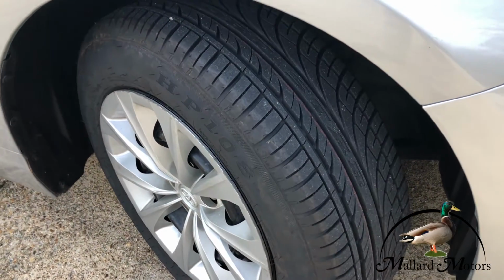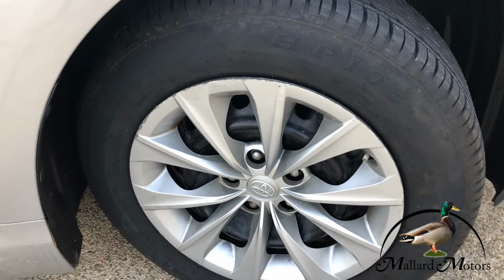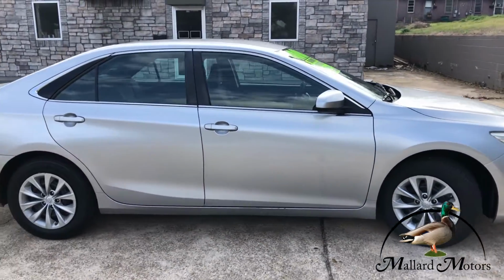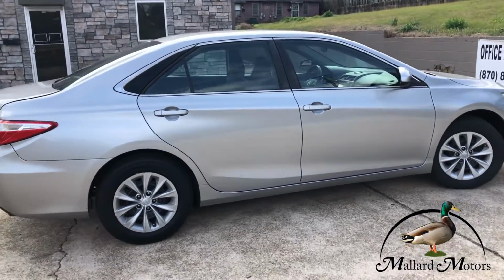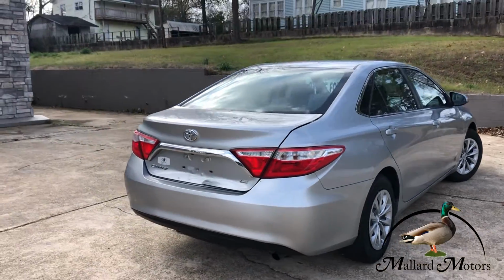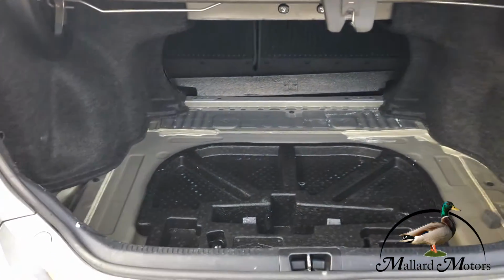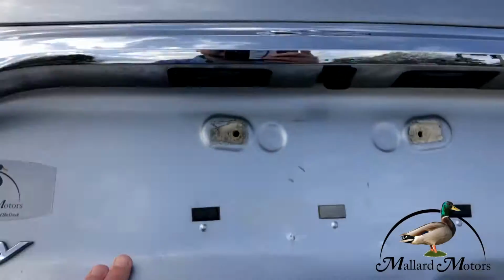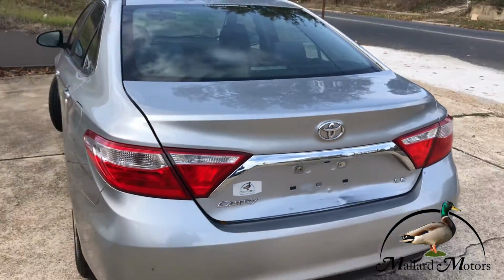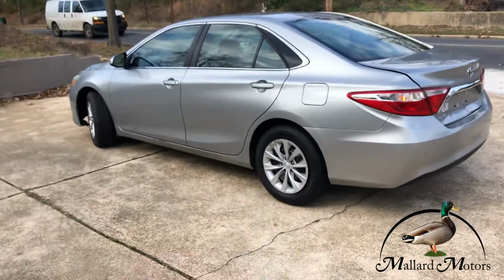Got some really good tread left on the tires. And you're gonna have some hubcaps on there. Those are 16 inches. Check out the trunk. Plenty of room back there. And you also got your backup camera right there. It does have keyless entry.